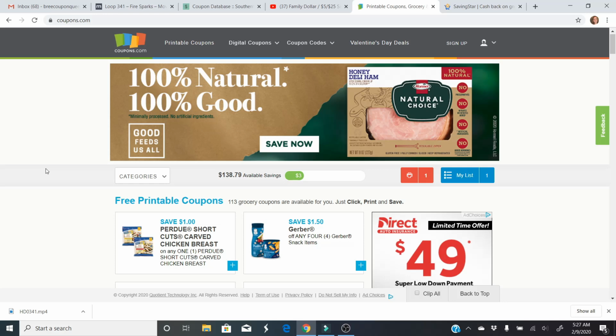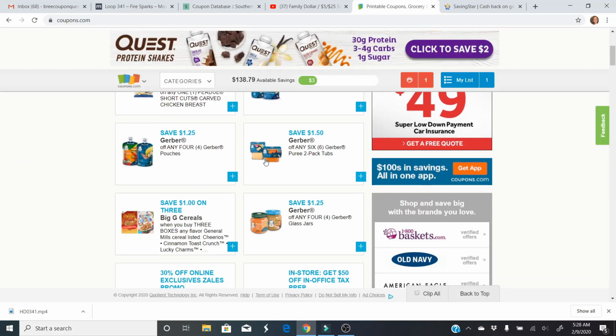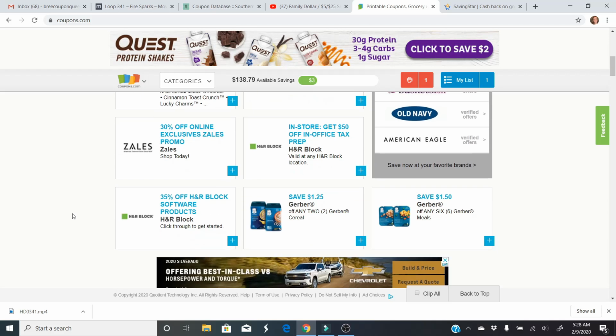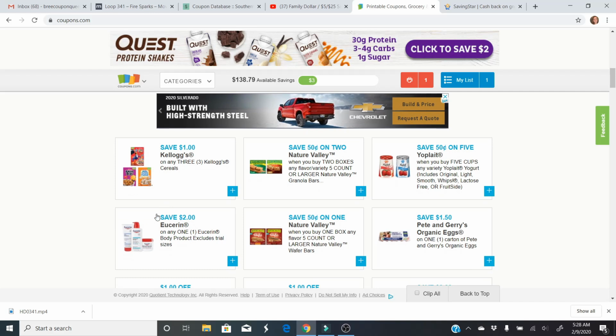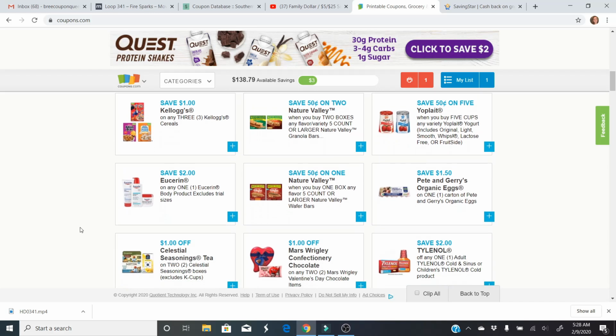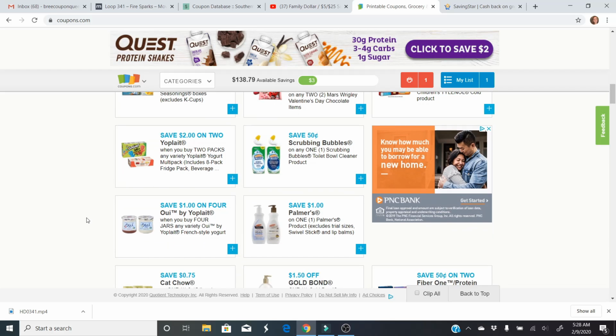So let's check out what printable coupons are available. They always have the Gerber coupons available for you guys. What else? Eucerin, $2 off one is still available. There are spend $20, get $10 Extra Bucks at CVS for Eucerin products. So I would definitely print those out if you guys have any lotion CRTs or anything like that that you guys could use to make that a really, really great deal.